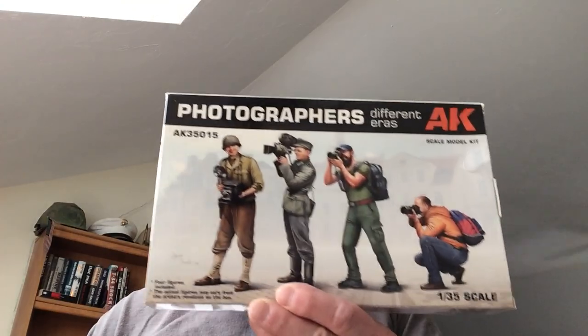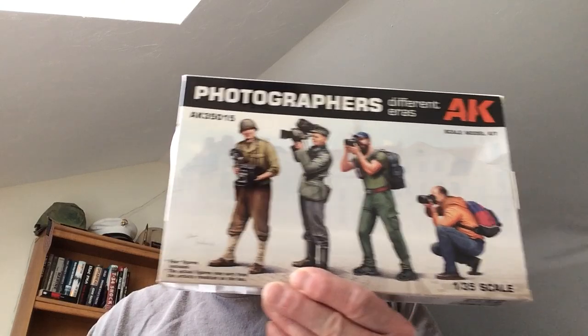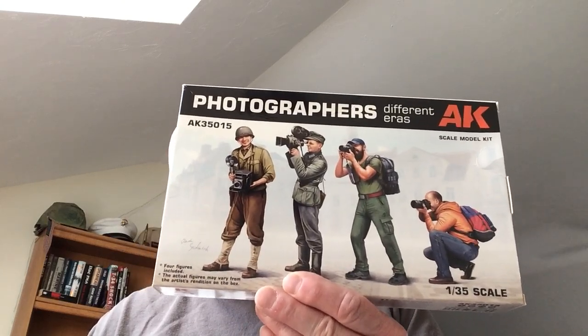We have a couple new products here we want to flash across the screen from AK. We received a care package from AK earlier this week. And one of the things we got is a simple little figure set here. We were inspired by a recent project from our pal Rick Lawler in his propaganda videos, and including it is this figure set here from AK, and it's some photographers.